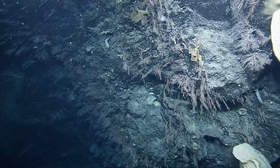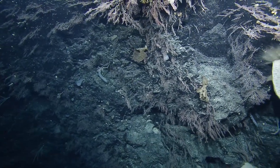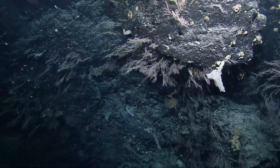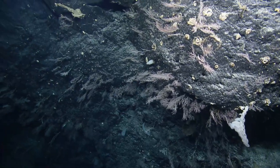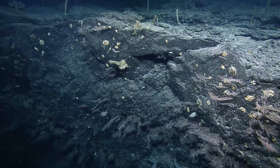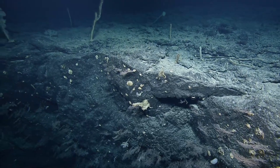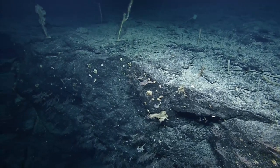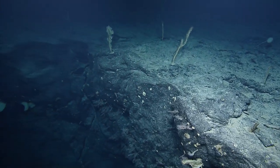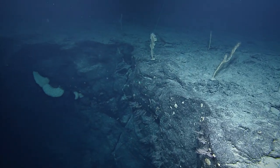We may be interested in a Niskin. Meredith, if you're online and you want a Niskin around here, just let us know. I'm trying to figure out which way the current's going. I don't know if we should be above or below. Annabelle, chat is saying that those big sponges that we're seeing now, they saw even larger ones earlier in the dive. Oh, wow.